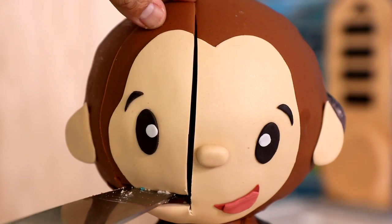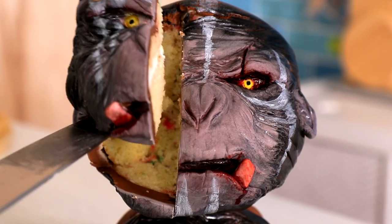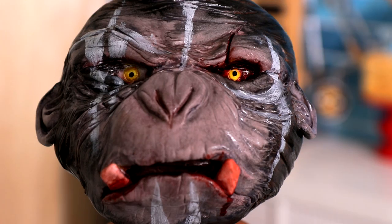Cute and scary monkey cake. That is what we are creating today. One of them you'll want to hug to death, the other one will probably strangle you to death.